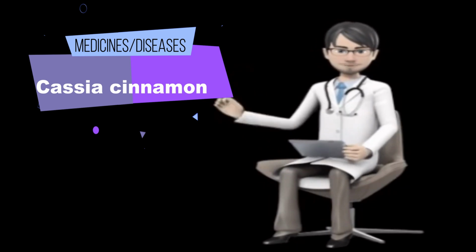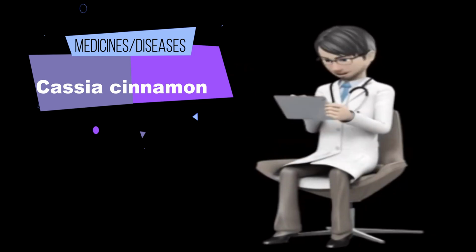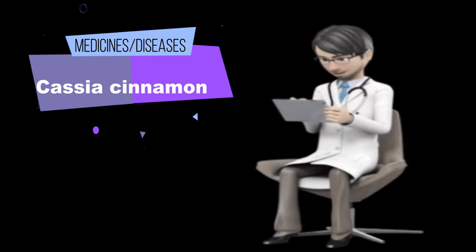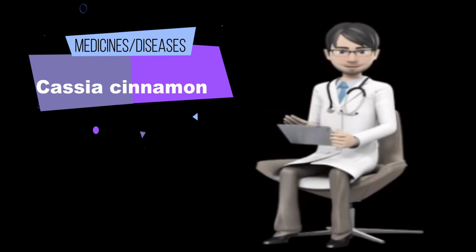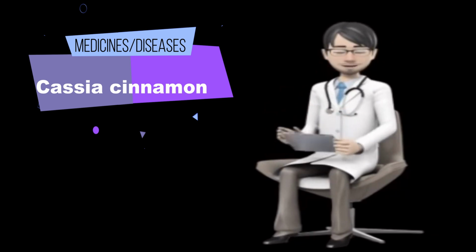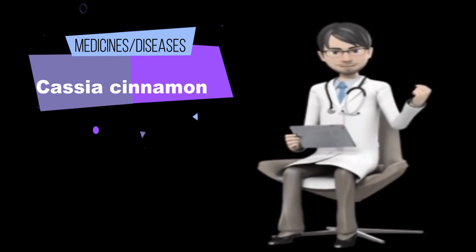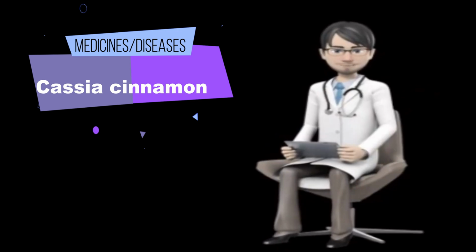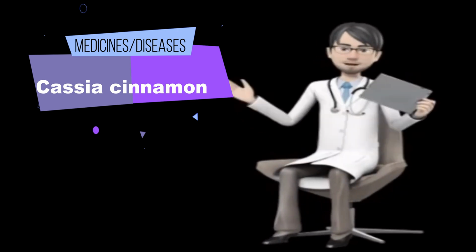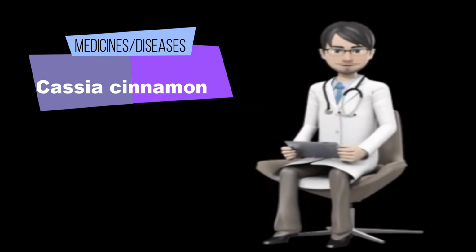Dosing. The appropriate dose of Cassia cinnamon depends on several factors such as the user's age, health, and several other conditions. At this time there is not enough scientific information to determine an appropriate range of doses for Cassia cinnamon. Keep in mind that natural products are not always necessarily safe and dosages can be important. Be sure to follow relevant directions on product labels and consult your pharmacist or physician or other healthcare professional before using.